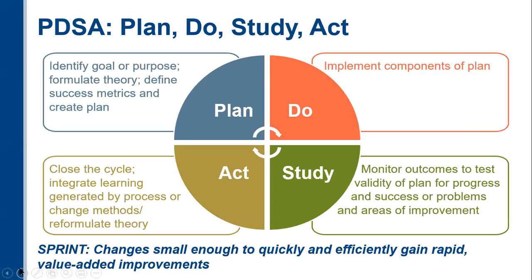Then study, we're going to monitor the outcomes to test validity of the plan for progress and success or problems and areas of improvement. So we need to monitor to always ensure that what we stated we wanted to do is working. And if through the study process you find that this is not working, we move into our act, which is closing the cycle. So you either go back to the drawing board and reformulate the theory or change the method, or land in our goal happy place of this works, this is what we want to be our protocol moving forward. So sprint, changes small enough to quickly and efficiently gain rapid value-added improvements.